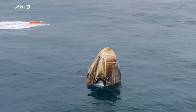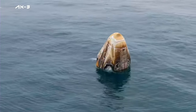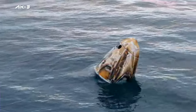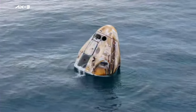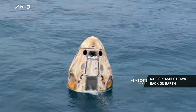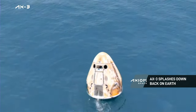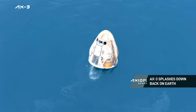Some good comms there. The teams have been ready and waiting about 3 nautical miles away, so it's going to take them about 30 minutes to make their way to our crew inside of Dragon. And once they do approach, they will do some quick safety checks to make sure that it is safe for the crew to egress the Dragon vehicle. Then they will begin to prepare the Dragon capsule to be lifted onto the recovery ship, which they will then open the hatch and the crew can egress from the Dragon capsule.